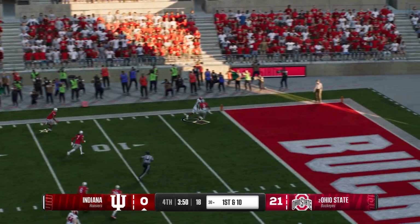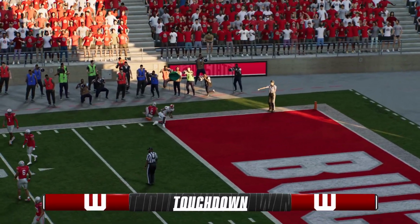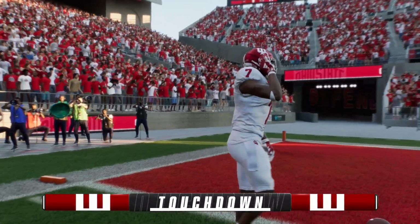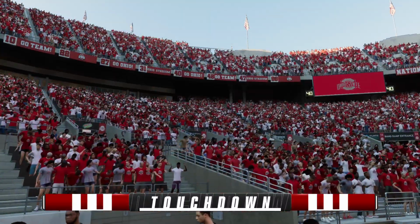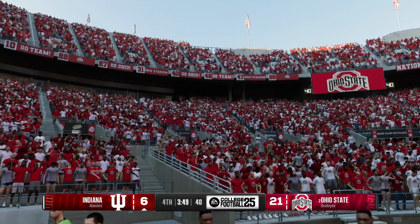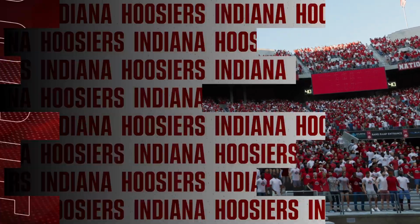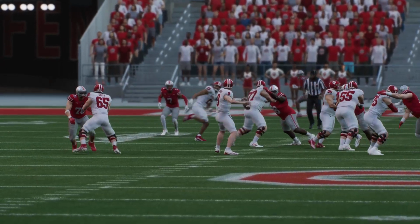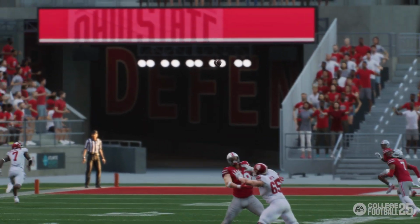Throws to the wideout. Got it. And he's into the end zone. Touchdown, Indiana. Quarterback's ability to read the field is huge, and also the anticipation, the timing. To be able to throw the football, Jesse, and hit a guy in stride so he can get run after the catch and get in the end zone, that was a nice job by the quarterback.